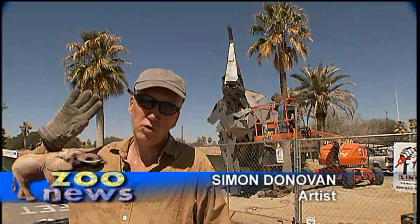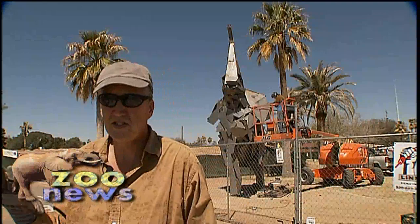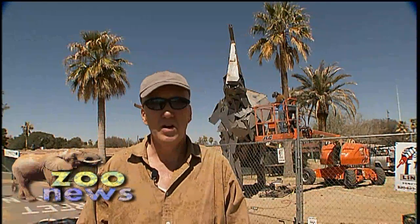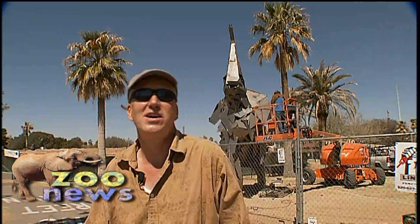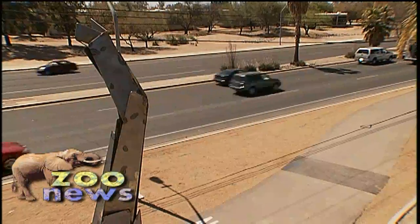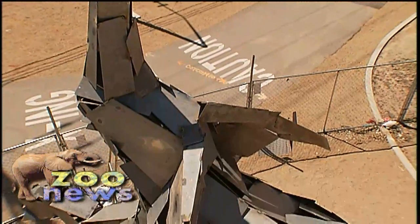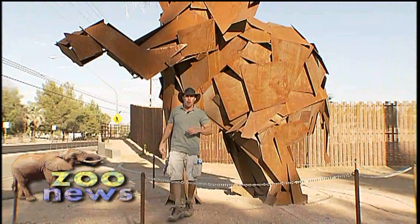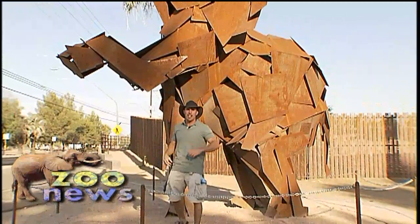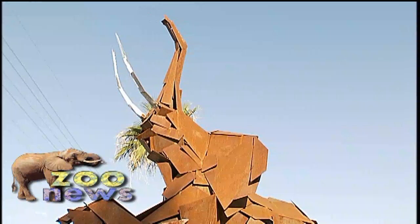Ultimately, the finish will be rusted. So it'll be a rust coating, very much like African elephants in the wild throw red dust onto their backs, and so they often look like they're covered with rust. Elephants in the wild would stretch like this to reach high branches. At 18 feet tall, weighing 6,000 pounds, Loxodonta africana is truly life-size.